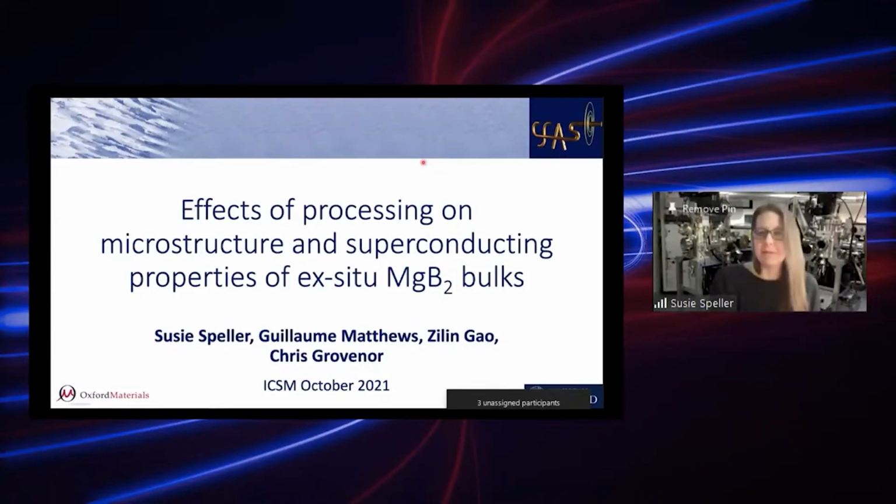I'm Susie Speller from the University of Oxford in the UK, and I'll tell you a little bit today about the work that we've been doing in Oxford on processing and testing of MgB2 bulks. In particular, we've been looking at how we can process them to tailor the microstructure to improve Jc in these bulk samples. So the people that have been involved in the work are shown, some of them are shown here.